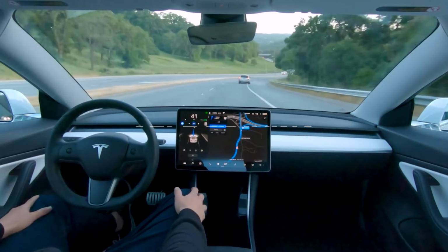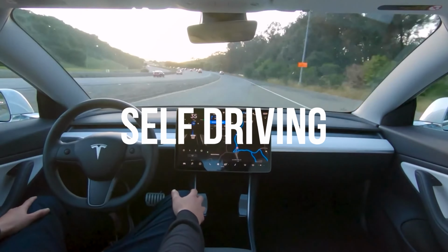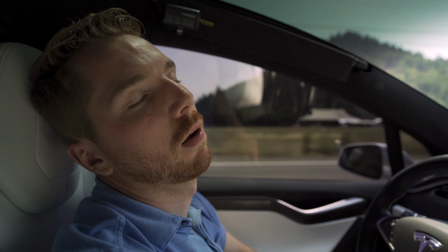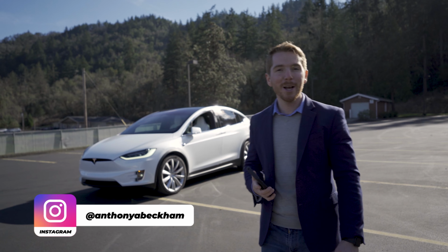So what about the self-driving package? I mean, it's up to $10,000 now. Is it really worth 10 G's for your car to drive you to the grocery store while you're asleep, or switch lanes on your behalf, or even drive up to you with the summon mode? I don't know, it's a little bit more debatable. I think that those are kind of more gimmicky features. And if I were to buy the car again, I don't think I would spend the extra 10 grand on the self-driving mode.